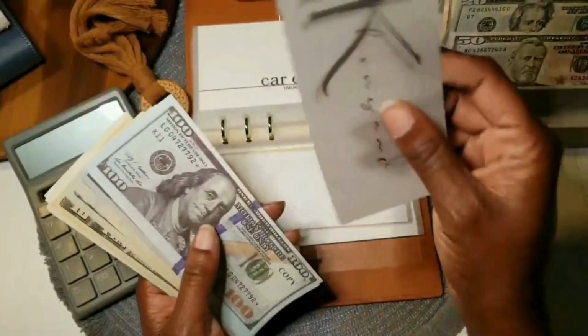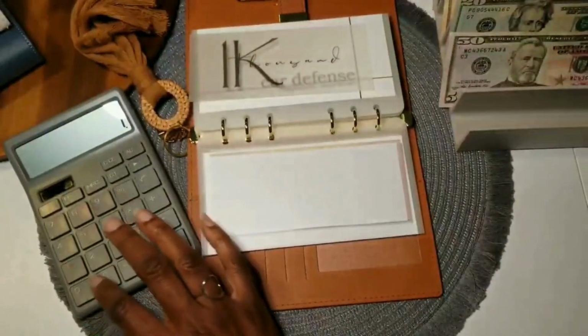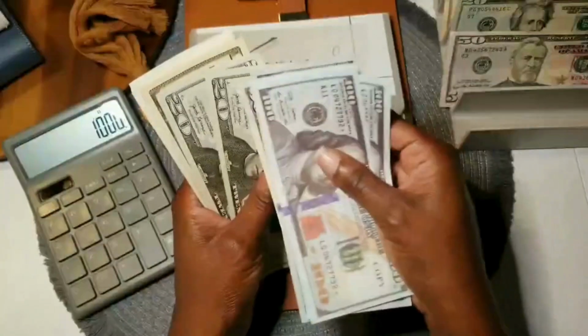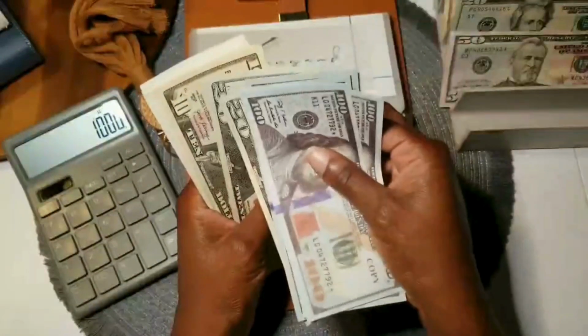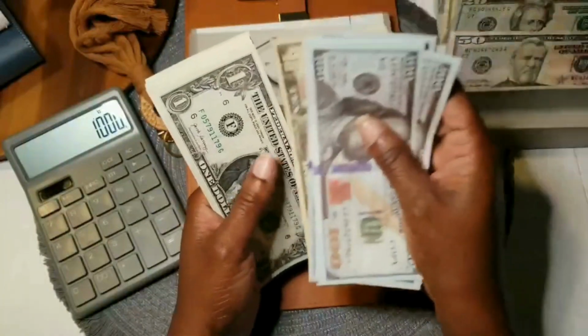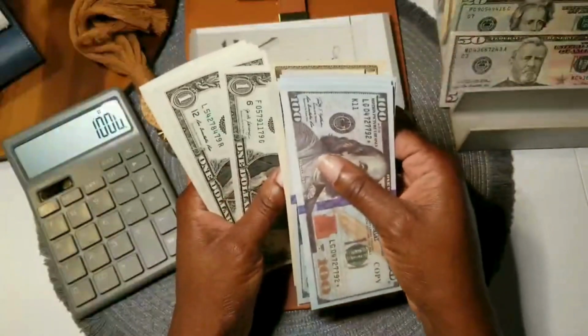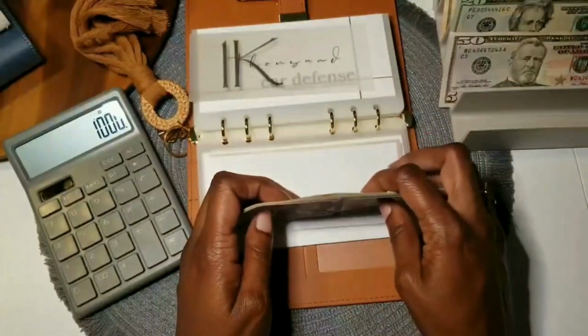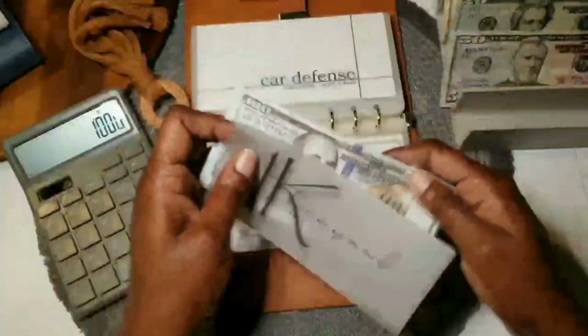In card defense, we have 1,000 in the bank. And 1, 2, 3, 4, 50, 70, 90, 500. 1, 2, 3, 4, 5, 6, 7. So $1,507.